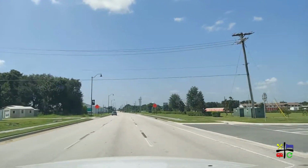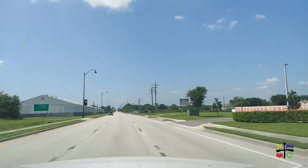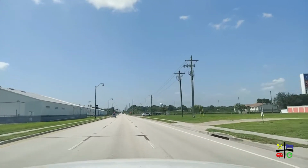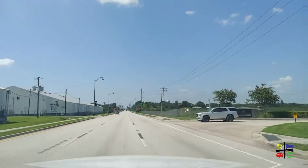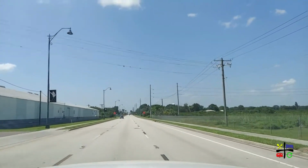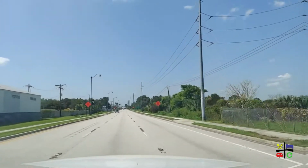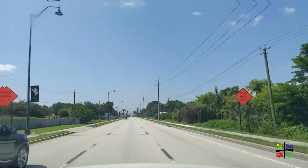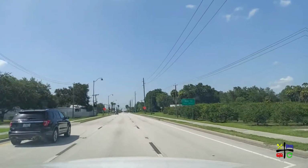AdventHealth seems to be like a Central Florida healthcare facility. We've seen them a lot in the Central Florida area. And they do provide emergency services, so they have an ER. On the left is a farmer's market. We haven't really seen it in action. I've been dying to go in there. But I think it's more like a wholesale type. You think? I think so.